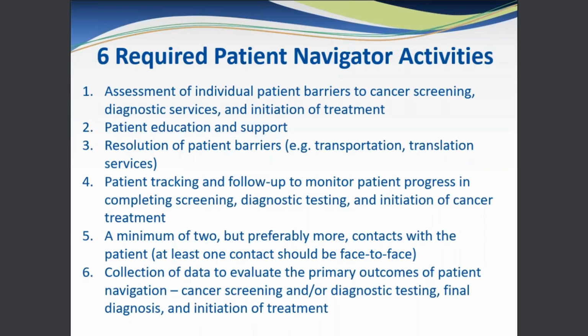Collection of data to evaluate the primary outcomes of patient navigation: cancer screening and/or diagnostic testing, final diagnosis, and initiation of treatment. Please be aware that we anticipate a separate patient navigation data collection training to be provided to you by the end of this year, 2018.